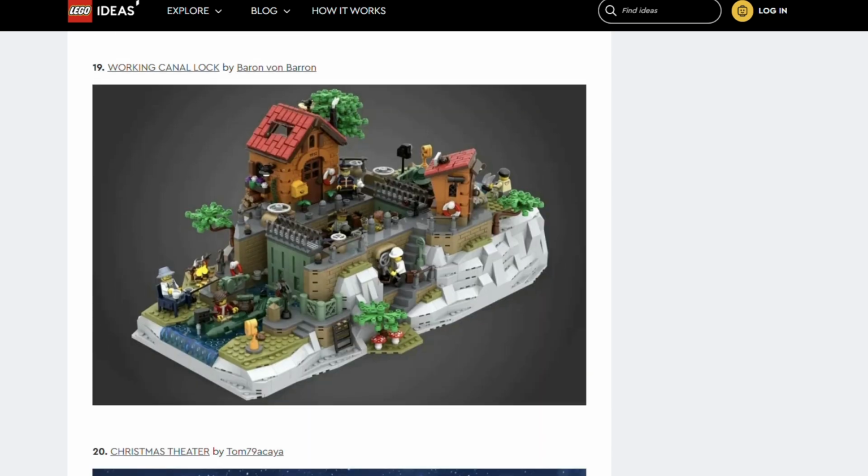The next set is the Working Canal Lock by Baron von Baron. This set features a functioning lock. There's also a lockkeeper's cottage, lock control hut, rubber dinghy, kayak, canoe and rowing boat, and a huge selection of minifigures. I really like the idea of a functioning lock in Lego, and the attention to detail in this set is great. My one criticism with this set is that maybe there is just a bit too much going on here. I find myself looking at pretty much everything except the lock itself.